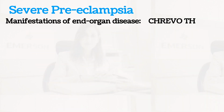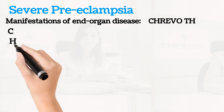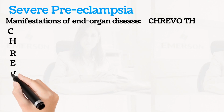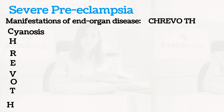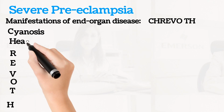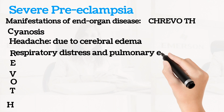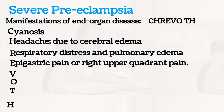So we talked of manifestations of end organ disease for severe preeclampsia. These are the manifestations, and there's also a mnemonic, though it's hard to remember: CHROME-TH, but I just read it as Chrome teeth. The C stands for cyanosis, H stands for headache, which is due to cerebral edema. Then there's respiratory distress and pulmonary edema. Then there's also epigastric pain or right upper quadrant pain.